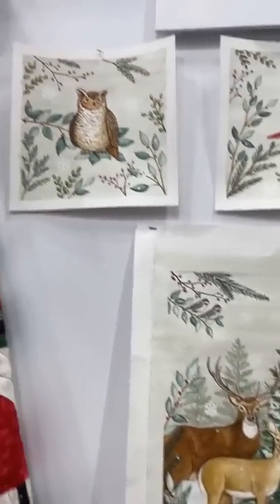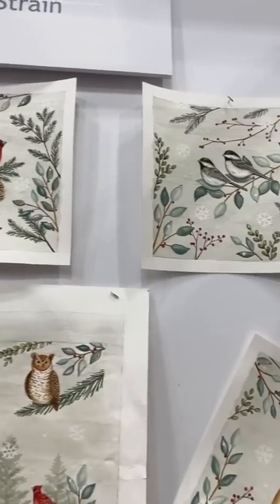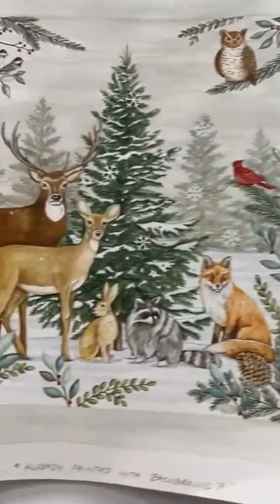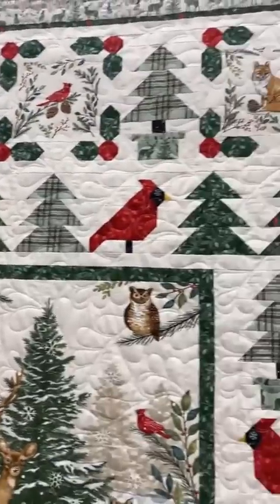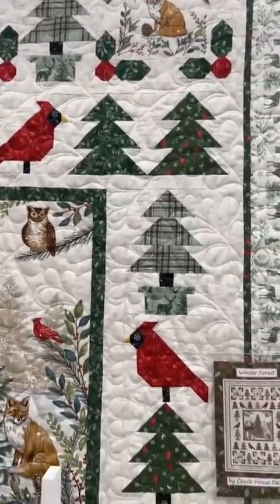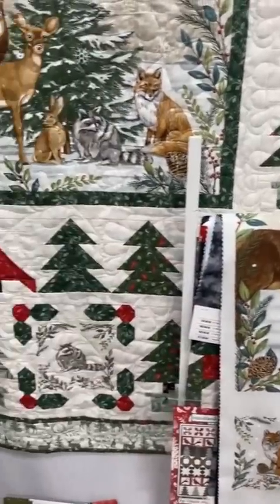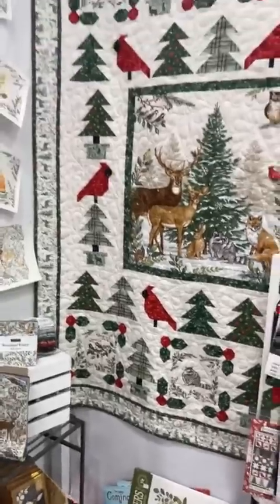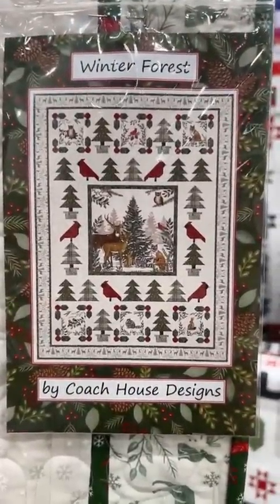So I love Deb's naturalistic approach, and she's got the beautiful holly berries and the pine trees and the woodland animals, and then her pattern brings those elements in. We've got the pieced pine trees, the cardinals, all surrounding that panel. So this is a beautiful quilt. This is Coach House Designs Winter Forest, and it's a great way to make use of this gorgeous panel.